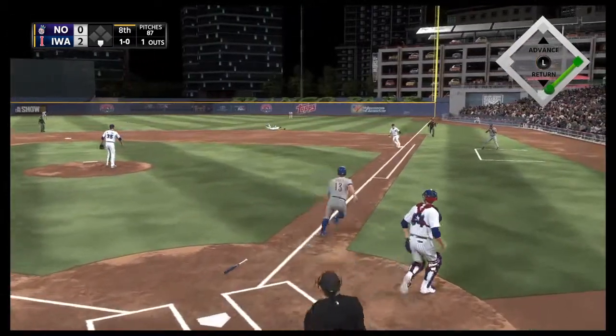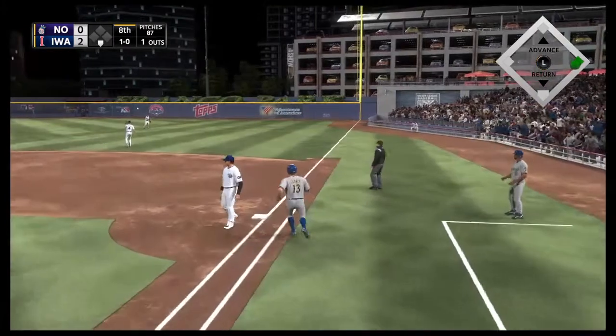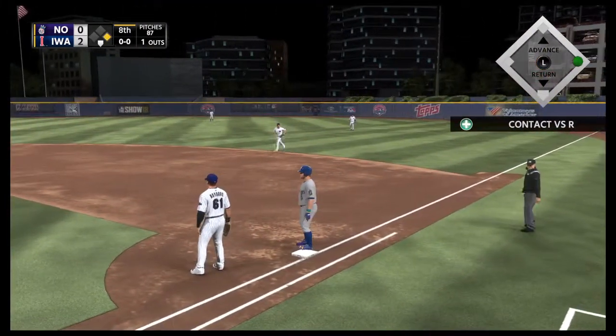Come on, hard hit ball to second. A dive, but he can't get a glove on it. It's through for a base hit. Wow, boy, that ball was hit so hard.